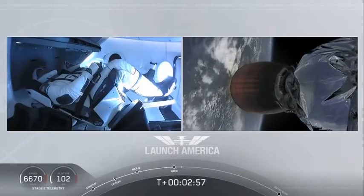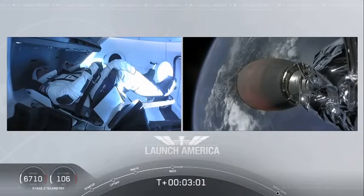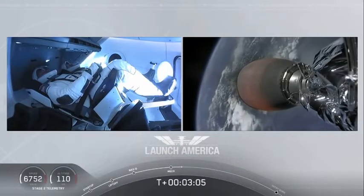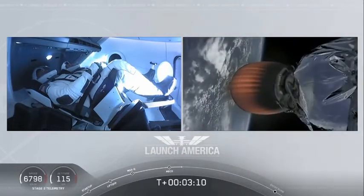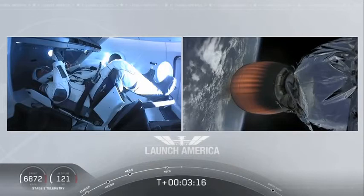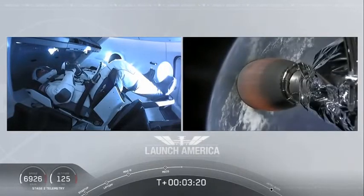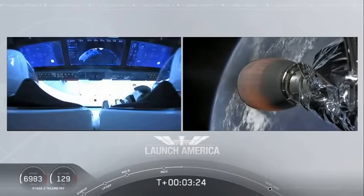All right, we have stage separation confirmed. The first stage is beginning its flight back. The second stage, powered by that single Merlin 1D vacuum engine, has ignited and is now carrying Bob and Doug into orbit. Stage 2 propulsion is nominal. It will cut off at SECO, or second engine cutoff, at about 8 minutes and 44 seconds into today's flight. So a little over 5 minutes to go still on this second stage.